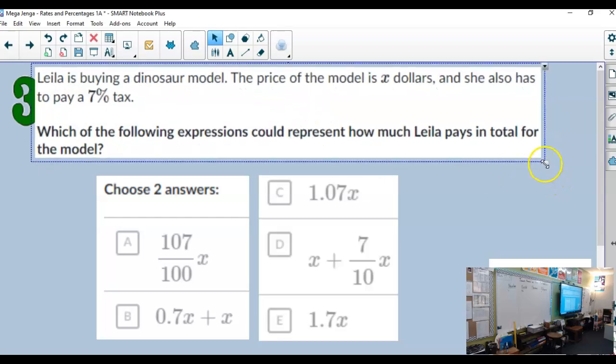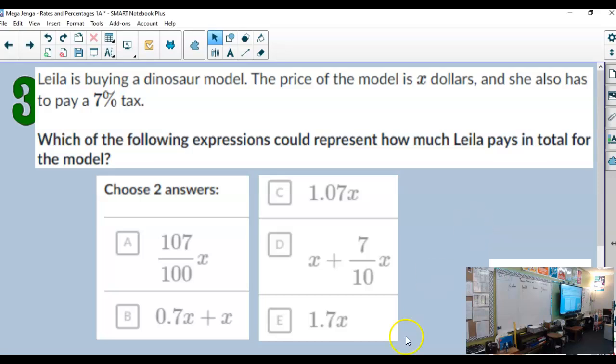Ooh, same sort of question we just had. This one might be a bit easier since we just had our brain thinking like this. 7% tax. The original price is X. Okay, so Lila is buying a dinosaur model. The price of the model is X dollars, and she also has to pay a 7% tax. So on top of the price, she's paying 7%.